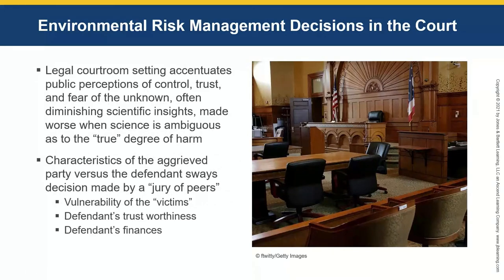So again, when these environmental risk management situations occur in the legal courtroom, it really accentuates all of those stakeholder perception concerns, as far as control or trust in the group that's manufacturing this product that's scary or different. The fear of the unknown often diminishes any kind of scientific insight even more. And it can be made much worse when the science is ambiguous as to the true degree of harm, which is the case in the case study I'm about to tell you about. One more bullet: in general in the courtroom setting, the characteristics of the aggrieved party versus the defendant can often sway the decision made by the jury of peers.